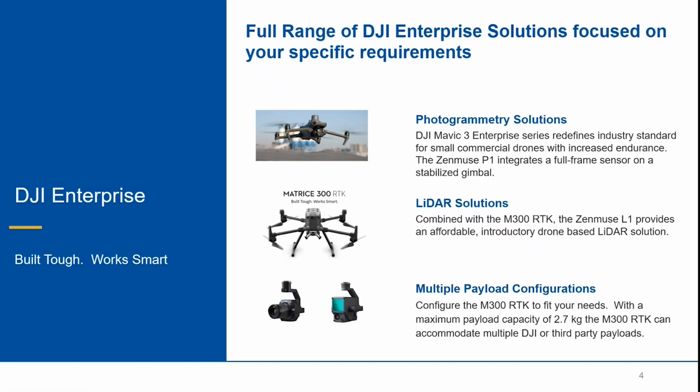Cansel will now provide the full range of DJI Enterprise products, ranging from the Mavic 3 Enterprise all the way up to the Matrice 300 RTK and associated payloads. On the photogrammetry side, the DJI M3E with RTK offers a small and efficient imagery system that can be used by surveyors and engineers alike. For larger project needs and higher resolution imagery, the Zenmuse P1 combined with the M300 RTK will be able to fill the gap.